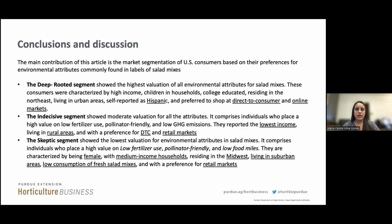These consumers were characterized by having a high income, having children in households, being college educated, residing in the Northeast, living in urban areas, self-reporting as Hispanic, and preferring to shop in direct to consumer and online markets. Then we have the indecisive segment that showed a moderate evaluation for all the attributes. They place a high value on low fertilizer use, pollinator-friendly claims, and low greenhouse gas emission claims. They reported the lowest income, living in rural areas, and a preference for direct to consumer and retail markets.